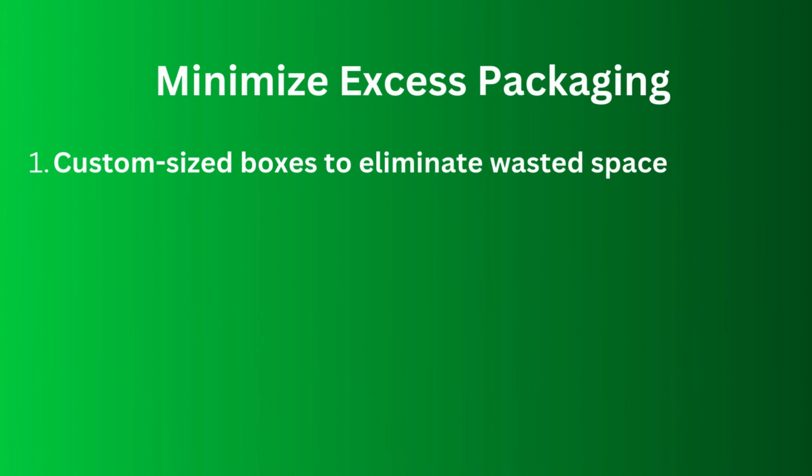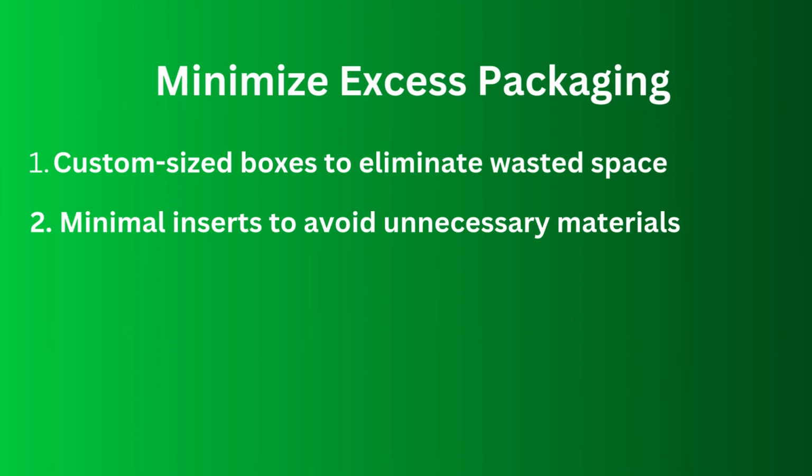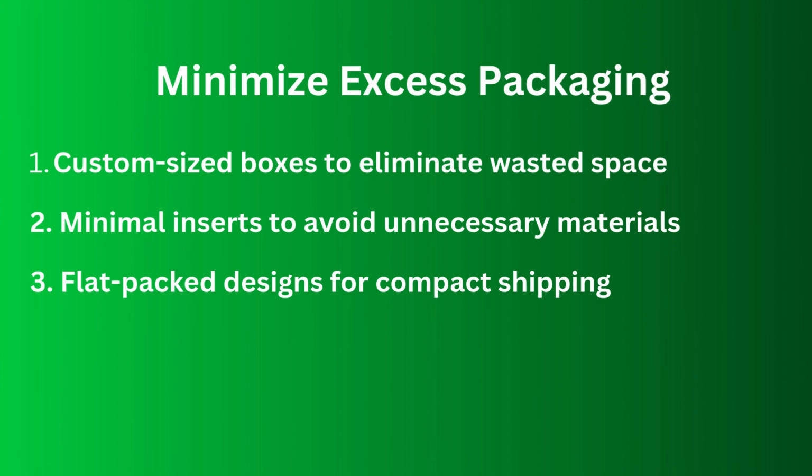One of the easiest ways to go eco-friendly is by minimizing excess packaging. 1. Custom-sized boxes to eliminate wasted space. 2. Minimal inserts to avoid unnecessary materials. 3. Flat-packed designs for compact shipping.